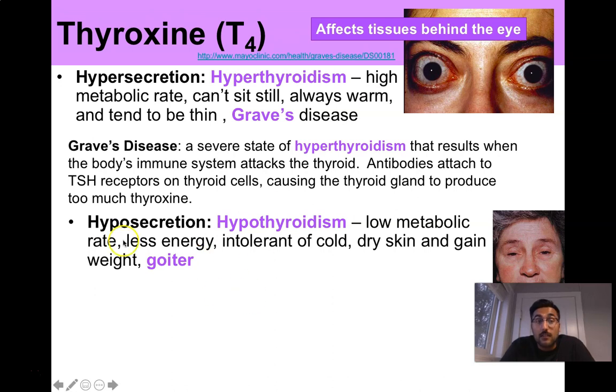If you have too little thyroxine produced, or hyposecretion, or in other words, hypothyroidism, this is when you have a low metabolic rate. You have less energy due to the fact that you're not having any sugars converted into ATP through that cellular respiration process. You're cold all the time because you're not very metabolically active. You have dry skin. You don't lose weight very easily. In fact, you gain weight quickly.